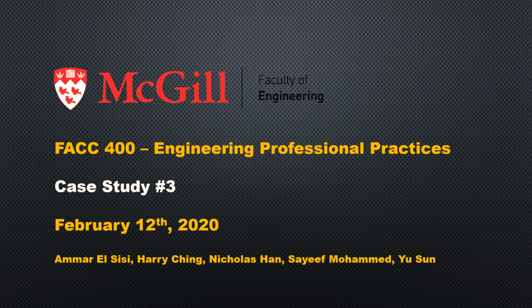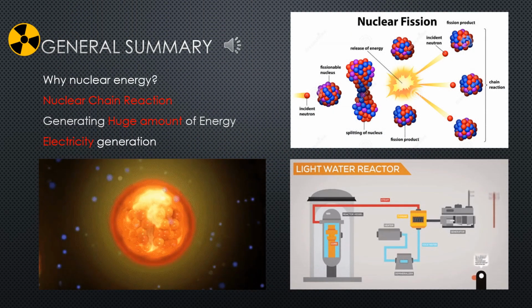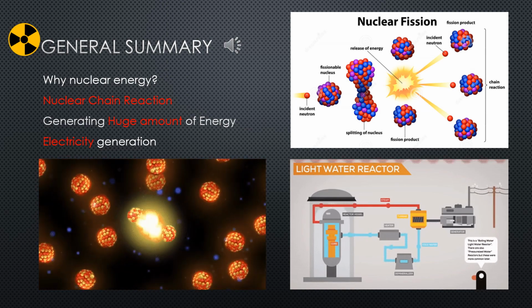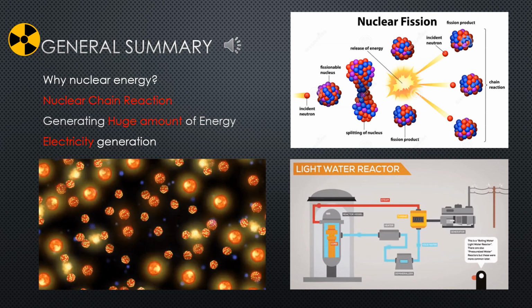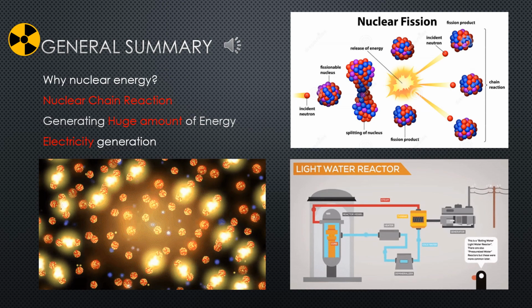Hello everyone, for the third case study, we're going to talk about nuclear energy. Nuclear energy is a powerful and clean alternative to fossil fuel. It's generated during a nuclear reaction by altering the atom's nucleus. The energy produced is due to the conversion of mass into energy.